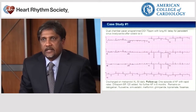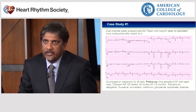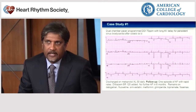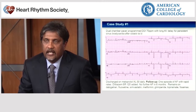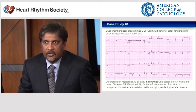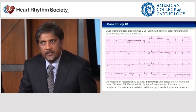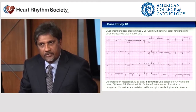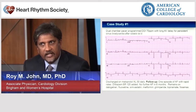Because of persisting sinus bradycardia, we placed a dual chamber pacemaker into her and programmed her in the DDI mode at 70 beats per minute with a very long AV delay, so she does not pace in the ventricles, yet she received atrial pacing at a rate of 70 beats per minute, and she was discharged on just a beta blocker at that point. Interestingly, during follow-up, she had one episode of atrial fibrillation with rapid rates, for which I added in diltiazem slow release, and since then she's remained completely free of atrial arrhythmias.